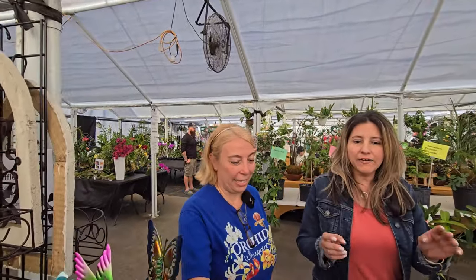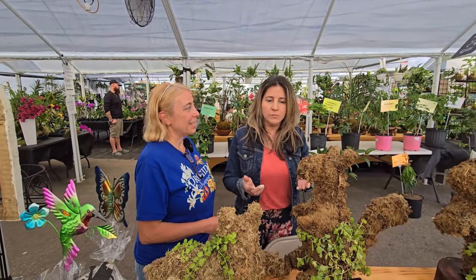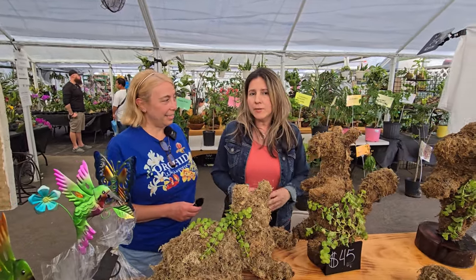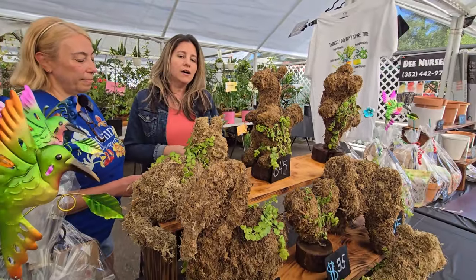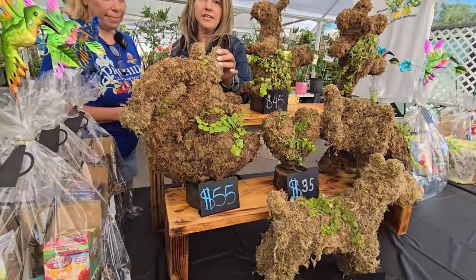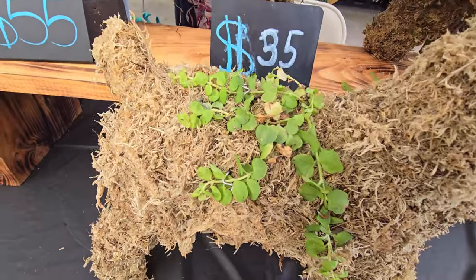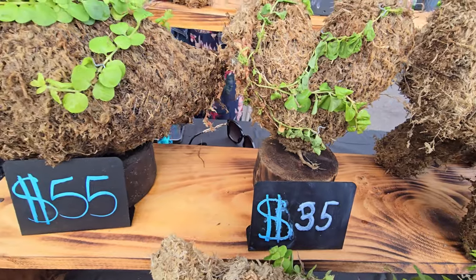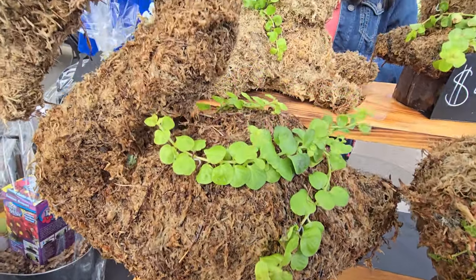Basically I have handmade topiaries that I sell, different little animals. Every show I try to bring out something different. They're covered in sphagnum moss, and they are handmade, so I have to sculpt them by hand. They're covered in a vine called Creeping Jenny. They absolutely love moisture, so the only way you can kill them is by not watering them. Eventually they'll grow all over and give you yellow flowers during springtime.